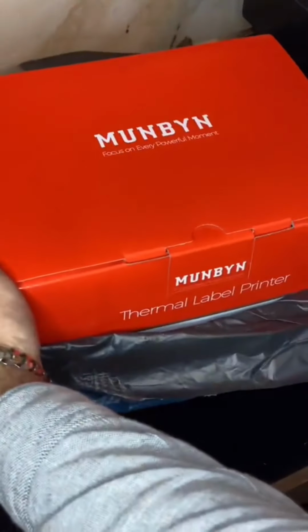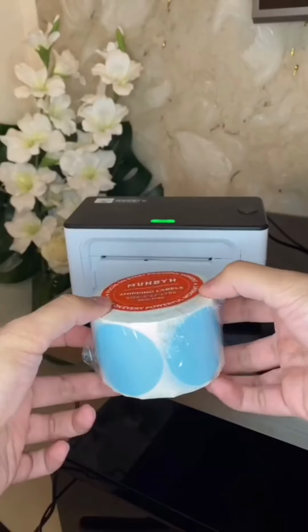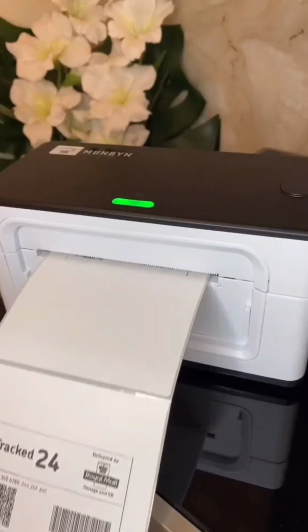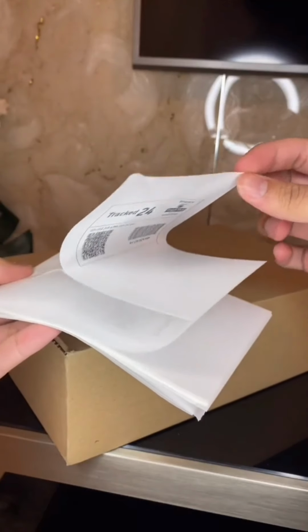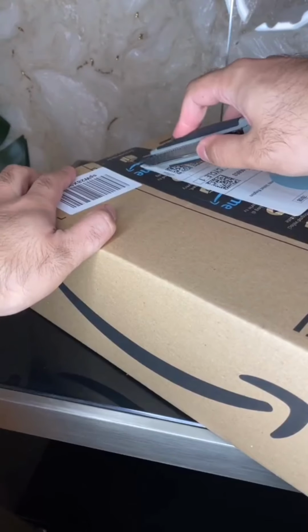This is so cool. This thermal printer lets you print without using any ink or toner. You just insert the labels, plug it into your computer or laptop, and you're ready to go. It's perfect for letters and packages or any other household items that need labeling.